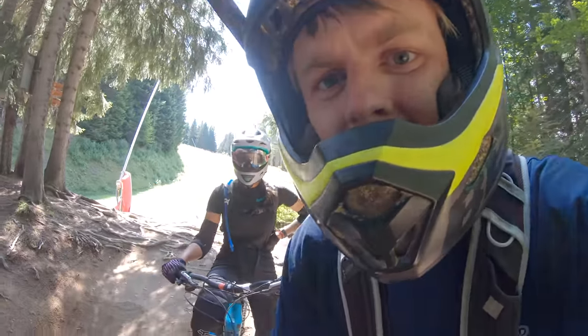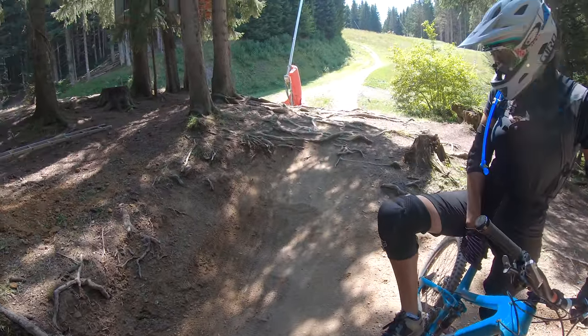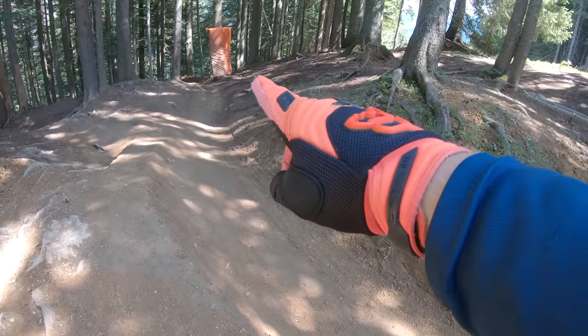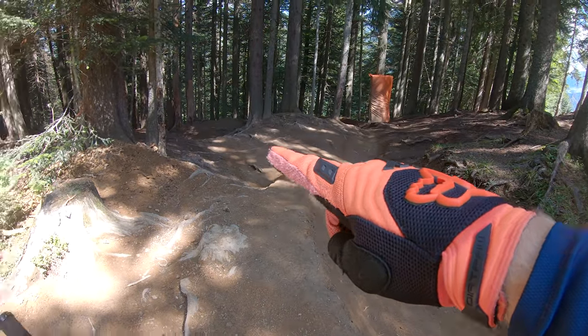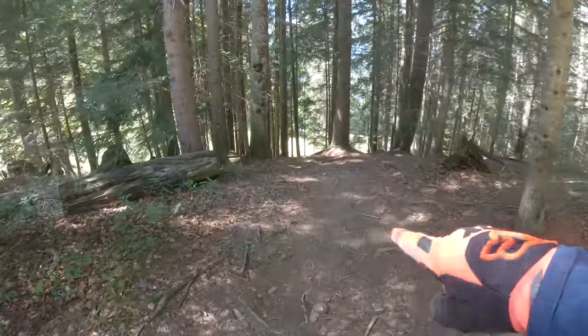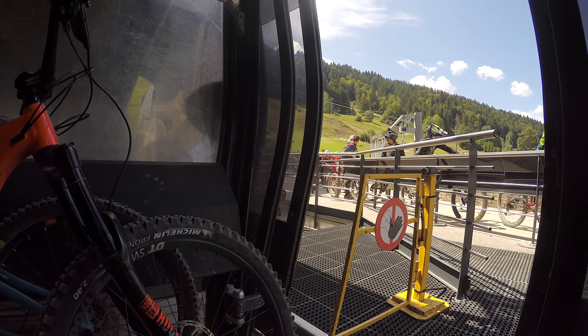For example, here we come in out of the woods. Some gnarly guys jump over those roots into the main line here, which goes off to the right. You've also got this line, which is a drop track. You've got this line also. The other good thing about it is the Plenny lift will have you up the top in like 3 or 4 minutes if there's no queue.